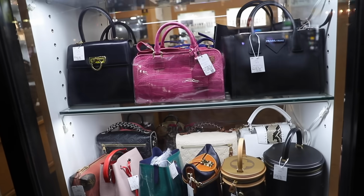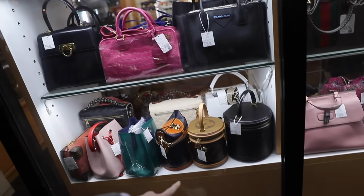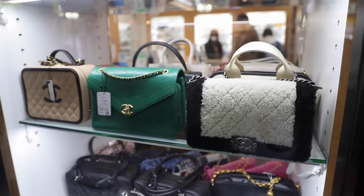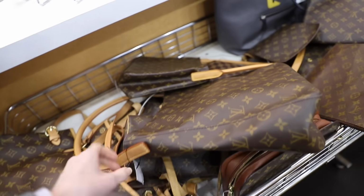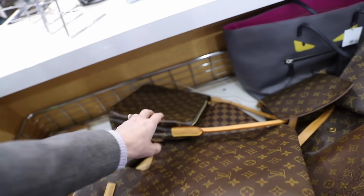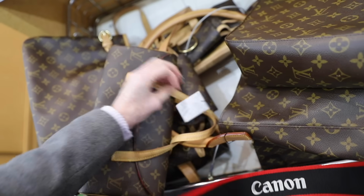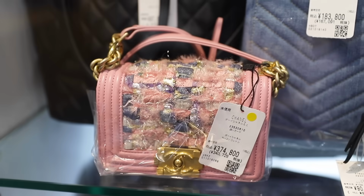Over on the other side here, we've got some interesting looking bags. We've got some Dior bags, some interesting Louis Vuitton cases. I've never seen some of these before. Okay, I think it's time to head inside. These things in these buckets are normally on sale. What have we got here? Well, this is a really nice little one here. This is $500 as well. Cute little Chanel bag over here.